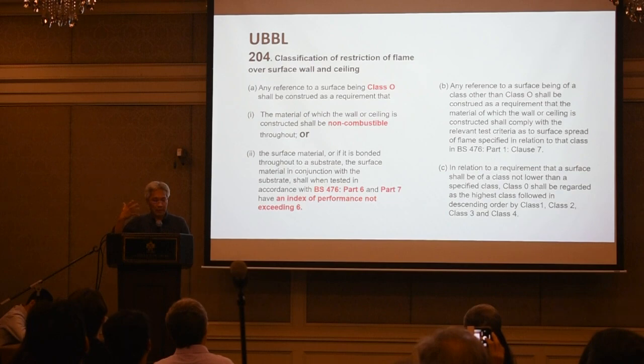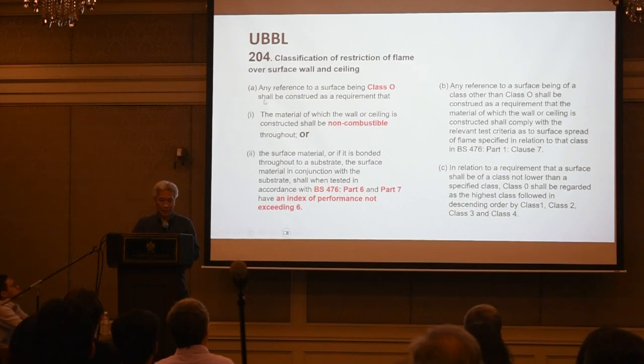Class O is actually a specification, and in particular in the UBBL, this is how they describe class O. These are verbatim from the UBBL. I didn't create this one. UBBL 204, classification or restriction of flames over surface wall and ceiling. A. Any reference to a surface being class O shall be construed as a requirement that, number 1, the material of which the wall or ceiling is constructed shall be non-combustible.